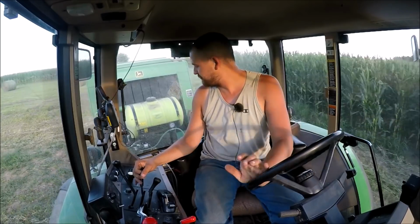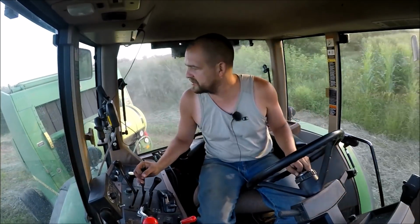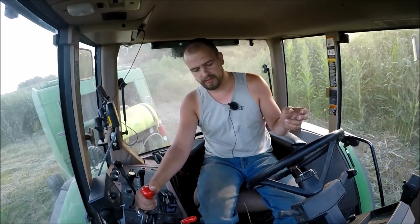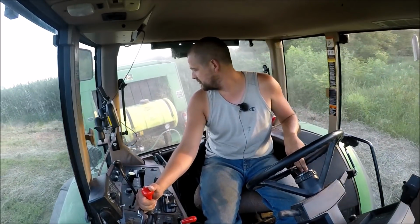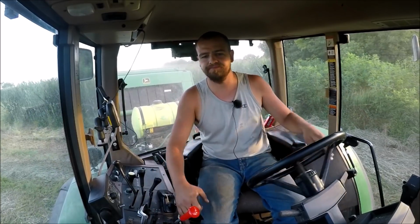Probably until the warden calls me asking me where I'm at and that she's home. I'm trying to get as much done as I can tonight because they're calling for rain the day after tomorrow. So the hay was ready to be made today as it was. I didn't get started until 3:30, which, you know, it's good and dry anyway.